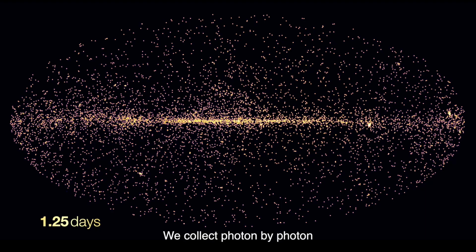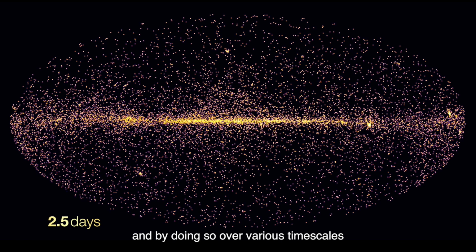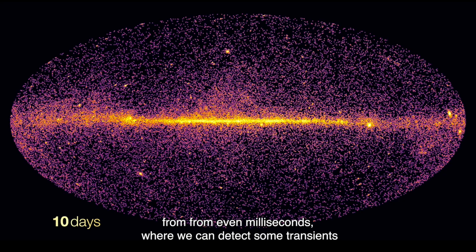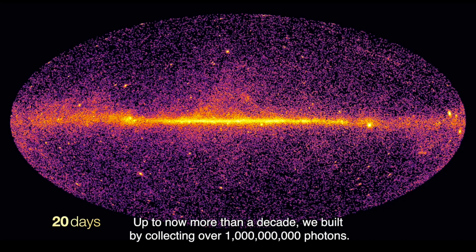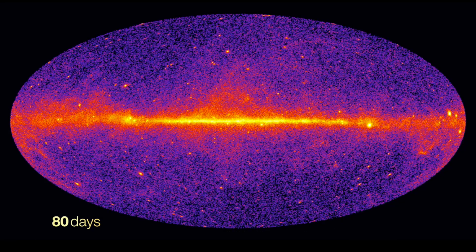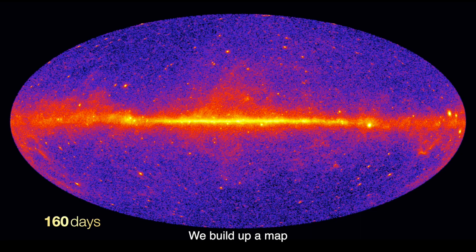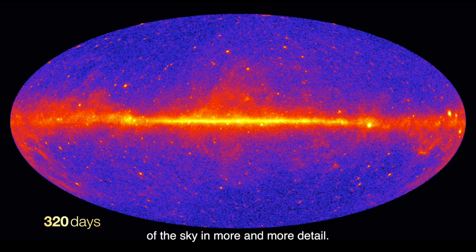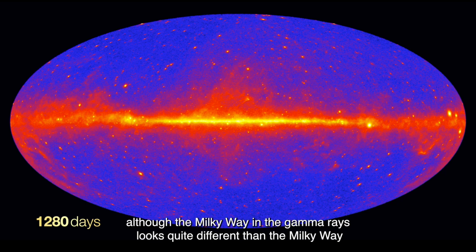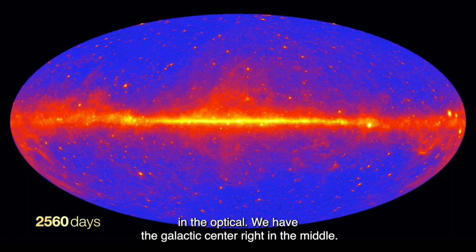We collect photon by photon, and by doing so over various timescales, from even milliseconds, where we can detect some transients, up to now more than a decade, by collecting over 1 billion photons, we build up a map of the sky in more and more detail. You might see some familiar features here. This is the Milky Way, although the Milky Way in gamma rays looks quite different than the Milky Way in the optical. We have the galactic center right in the middle.